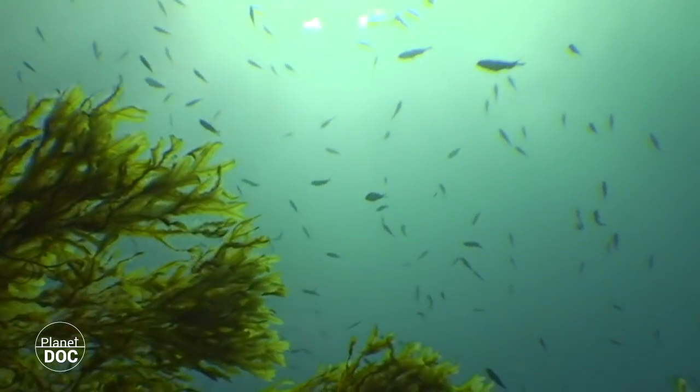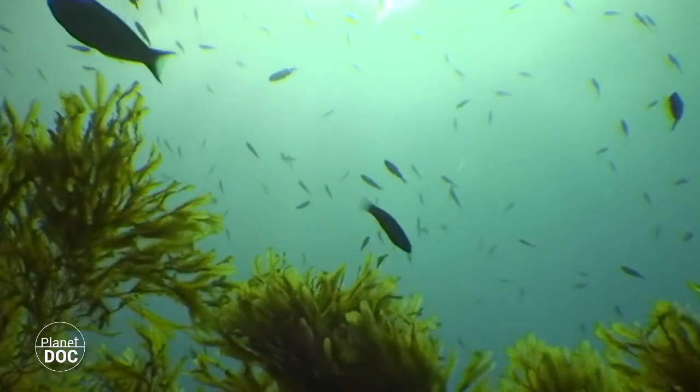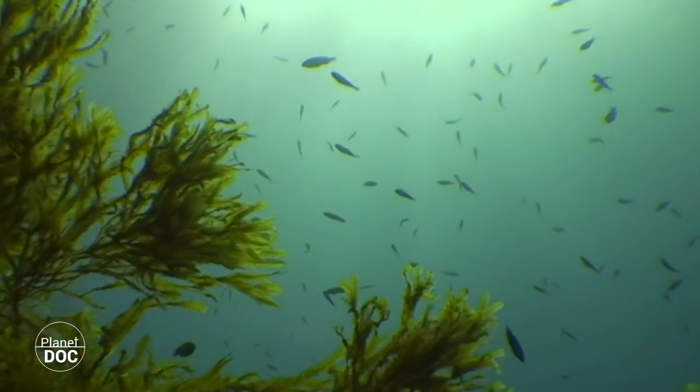Blankets of algae and the nooks and crannies within rocks are favorite locations for benthic species in which to lay their eggs.